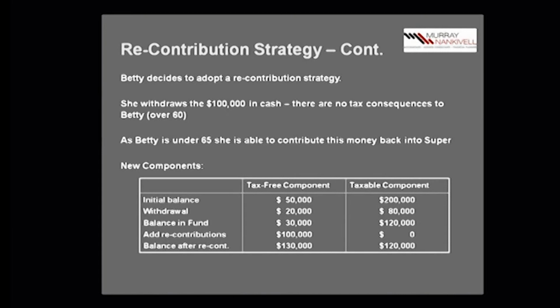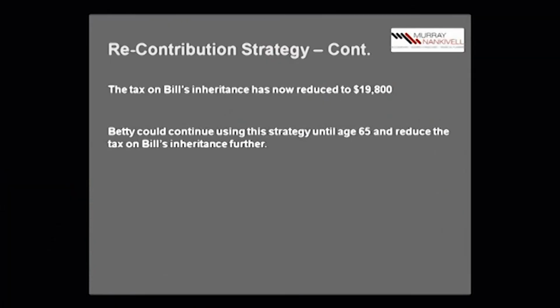So good old Bill, when he does get the money if Mum passes away, again gets through the grief stage and he only has to part with $19,800 of the money that he's received. So Bill has saved $13,200. And he's really grateful for Mum for going off and doing the recontribution strategy.